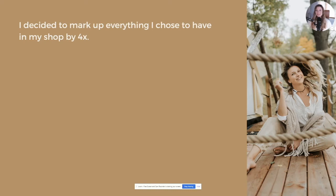The decision that I made was to mark everything up that I chose to have in my shop, because you get to custom choose what products are in your shop for your wedding clients or your portrait clients. So I decided what I wanted in my shop, and then I marked it up by 4 times the price. So if something was $20 for me to have made, I would be selling it for $80, for example.